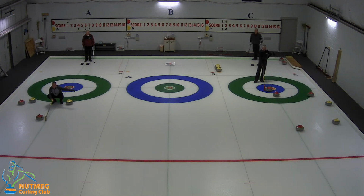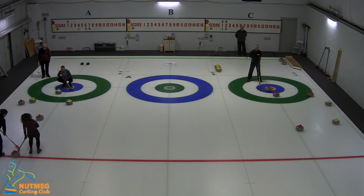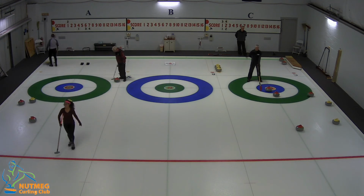Meanwhile, over on sheet C, Pam's guard is in play. It's covering about 90% of the front stone. The back stone is half visible, so they are going to take a shot at it. I'm sitting right behind that sheet, and I can see about half of the red stone. So I do believe it's accessible for them.